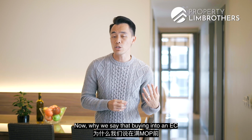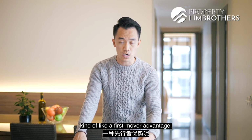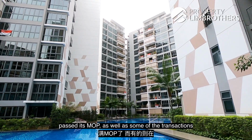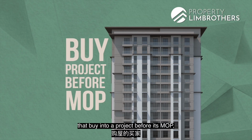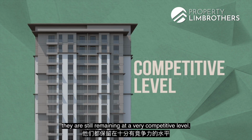Now, why we say that buying into an EC before its MOP period is considered kind of like a first mover advantage. Now, if we take a look at the surrounding ECs, where some of the transactions have already been past its MOP, as well as some of the transactions that were clocked before its MOP, we also notice that for buyers that buy into a project before its MOP, in terms of the per square foot pricing, they are still remaining at a very competitive level. And why is that so?